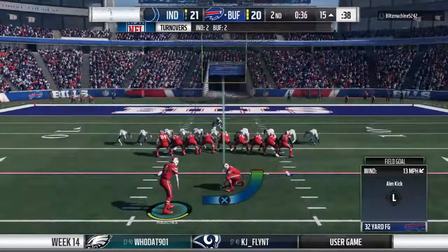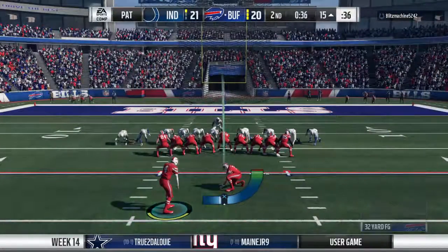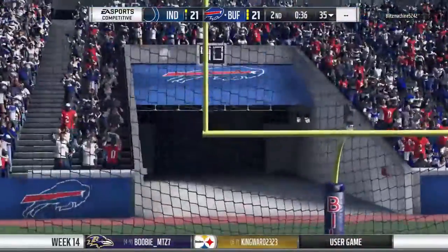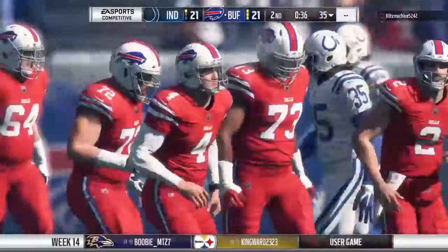Now that was a beautiful play. A pick-6. How would you punctuate something like that, partner? What, you mean with an exclamation mark? Exclamation mark, a big word. What would you do with that? Ampersand? I like it.